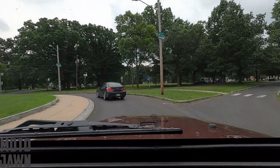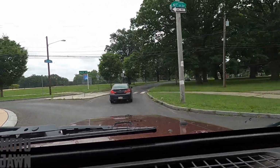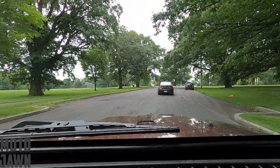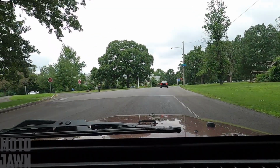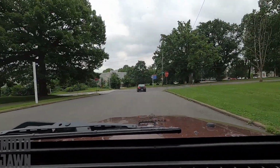I feel like that's one of the things you worry about when you're buying a used vehicle, any used motorcycle, used car, used anything really. You don't know what it's been through or what you're getting yourself into, so you're taking a little bit of a risk. But so far, for my purposes, driving it once or twice a week, sometimes three times a week, it's been holding up pretty good for me.